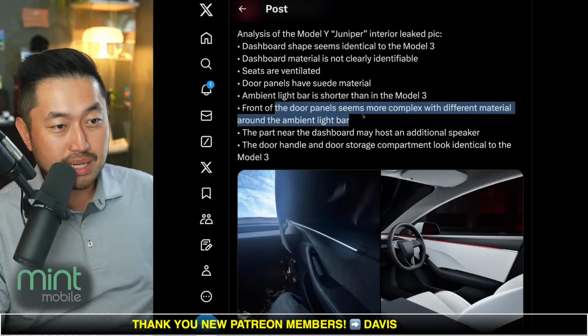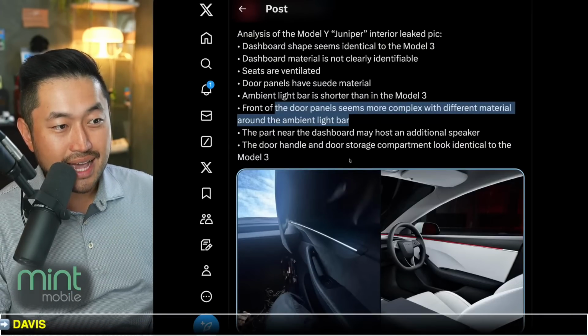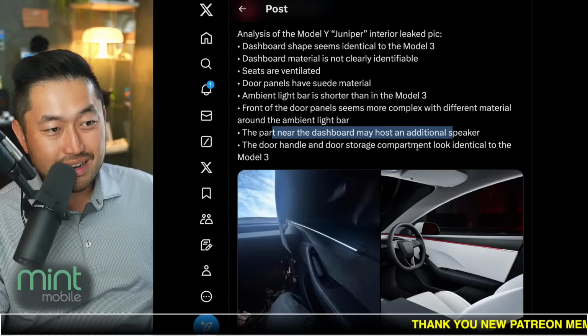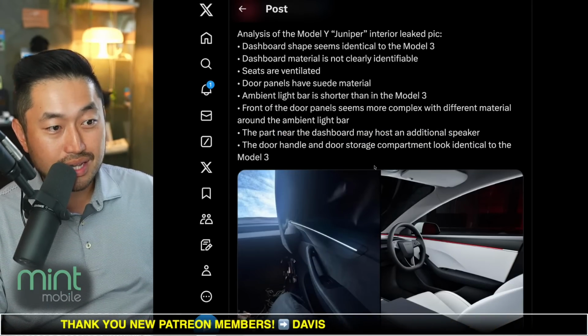The front of the door panel seems more complex, with different material around the ambient light bar, and we see that with the speaker. I really like how that looks, how it is integrated there. And the part near the dash, near the dashboard, may host an additional speaker. Maybe they're trying to amplify it and make the sound quality much better.